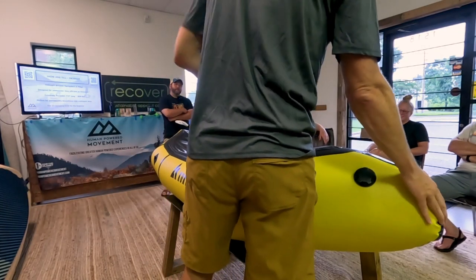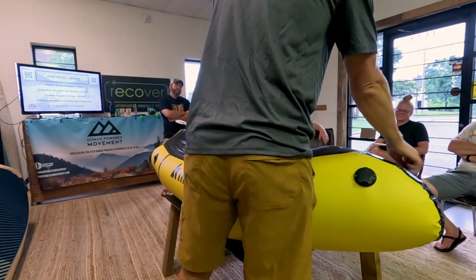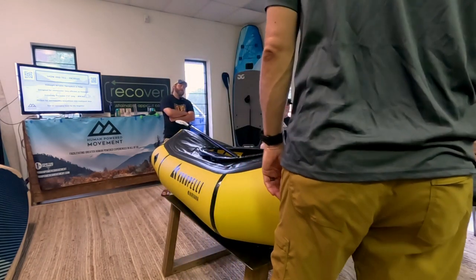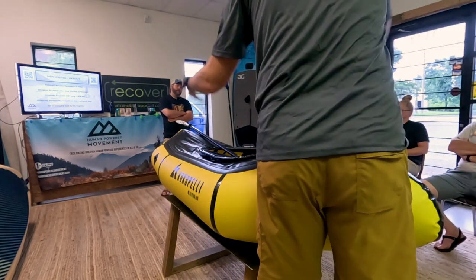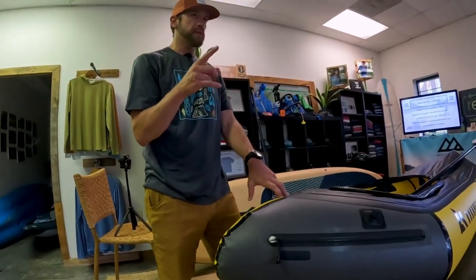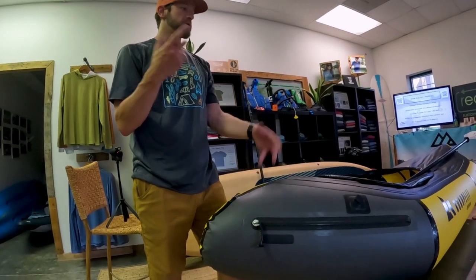outside of the boat. So, Brian, I'm going to pop this open. I think it'd be cool just to get a shot of this. So, again, this is a single chamber here. Before I do, I'm trying to think of any other questions on this thing. Super fun boat.